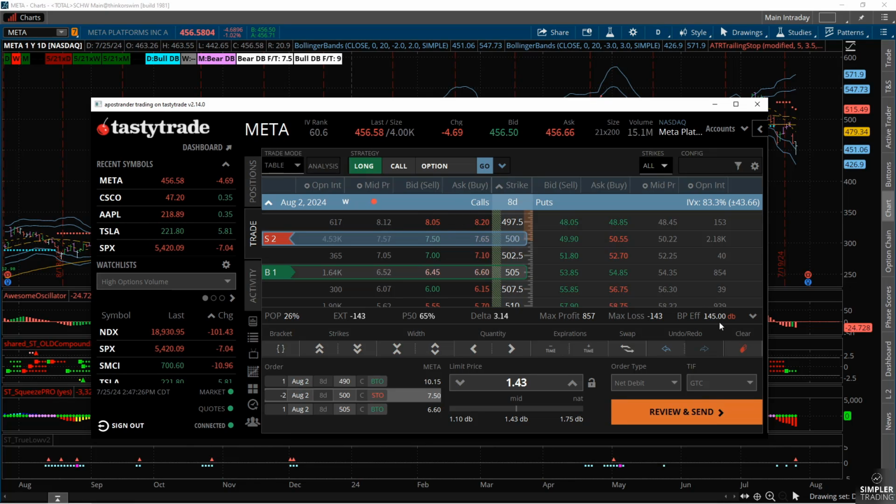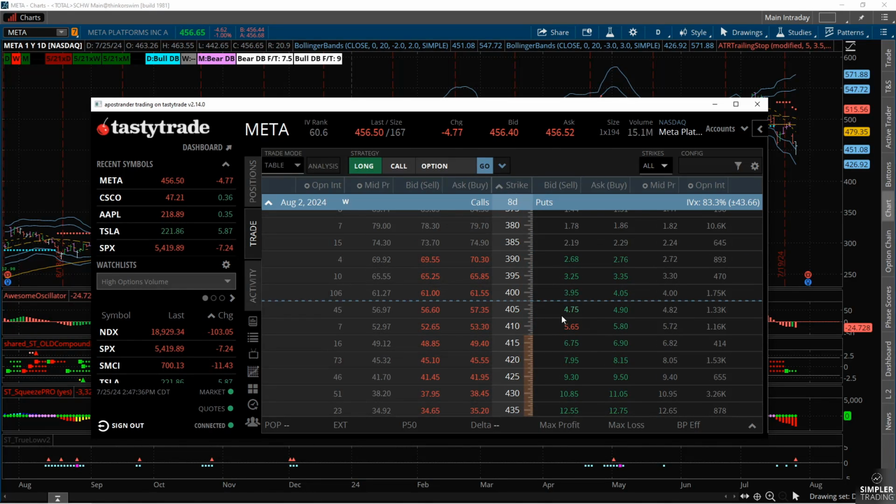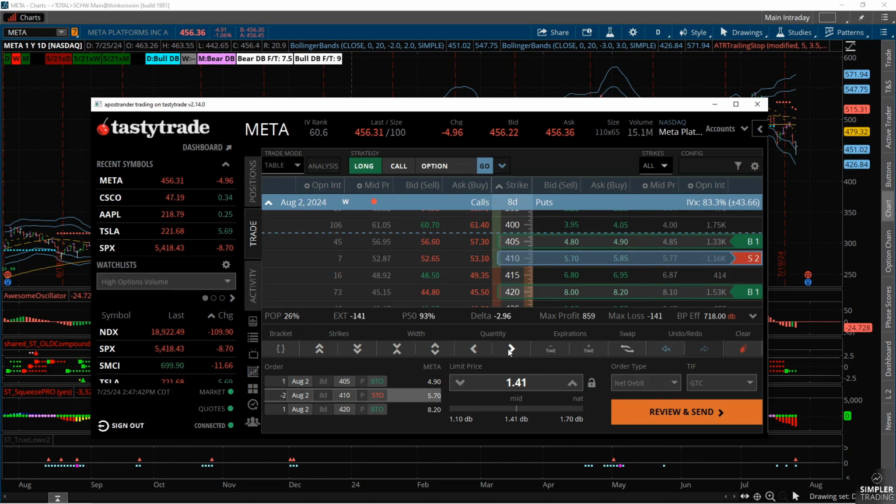So this is about a 145 risk, but keep in mind, we don't know which way Tesla is going to gap. So we need to do something also on the put side, a similar butterfly scenario. So we'll do this $5 spread, and it's about $1.41 cost basis. So in total, you're looking at about a 285 to 290 risk for both butterflies combined.